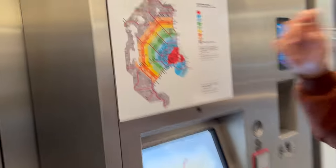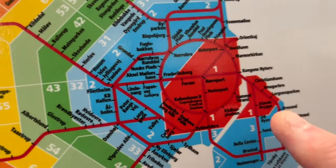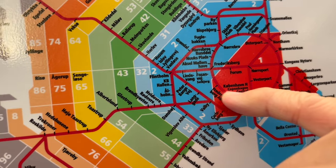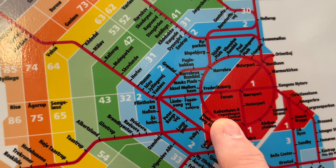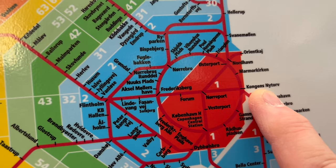Oh, there's a map here. That's quite good. So, where are we then? The central station. Ah, Copenhagen Central. And we want to get to Kongens Nytorv.